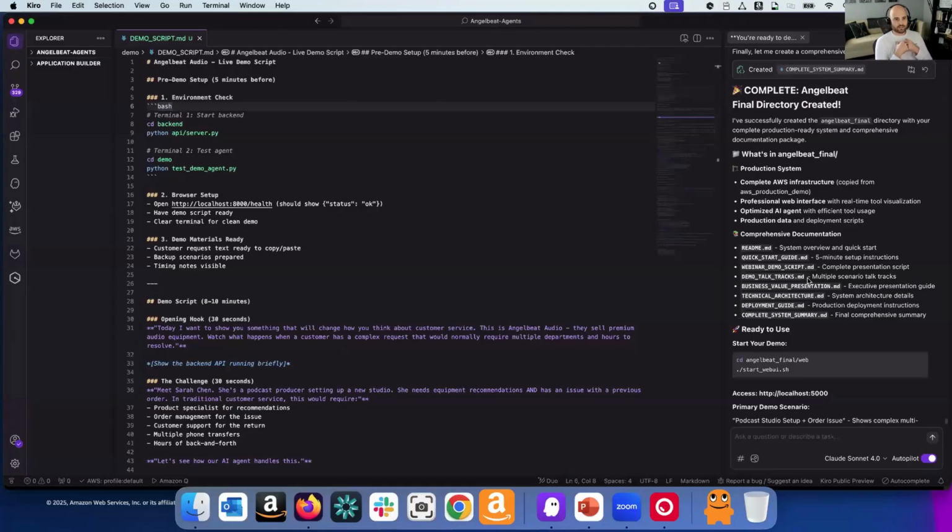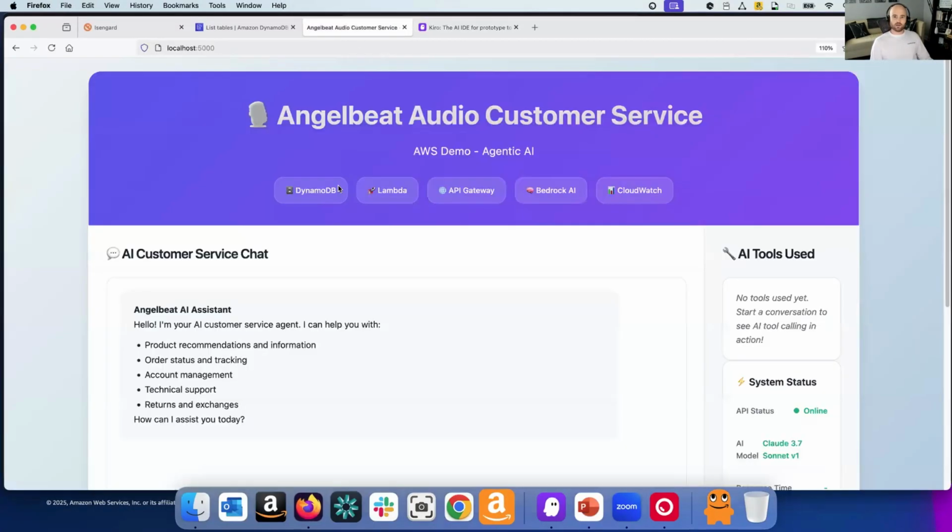So I used that agent's information to understand the backend systems that they interacted with for servicing their customer requests, and I put it into a natural language prompt. And within about 45 minutes, Kiro went through and built the agents that I needed, integrated with the backend that I provided the information on, and built out this full demo for me. So the demo itself was built all within about 45 minutes over the weekend. So we ended up with this Angelbeat audio customer service.